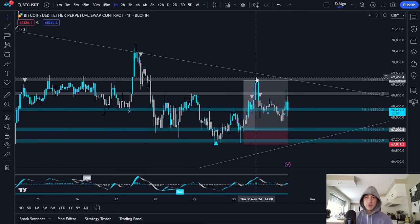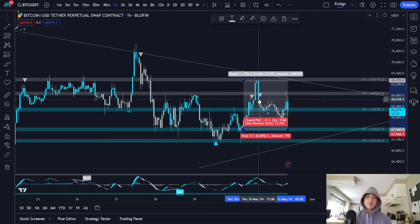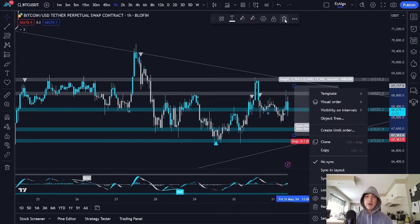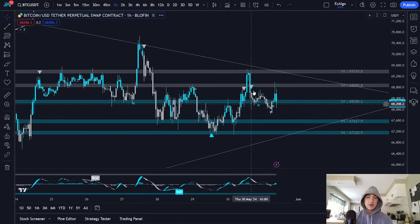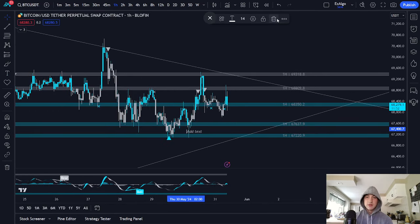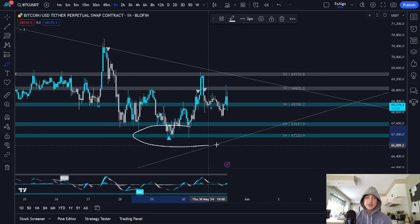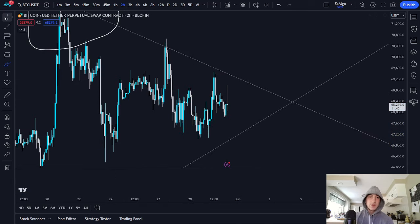So we took our TP1 here, made the trade risk-free, so brought our stop loss to break even. So I'm still in this trade currently, right? Now, if it does hit my break even, that's fine. I've already locked in some profits, and I'm going to look for a re-entry around here, because we have this huge demand zone and multiple Easy Algo support zones in this general zone.